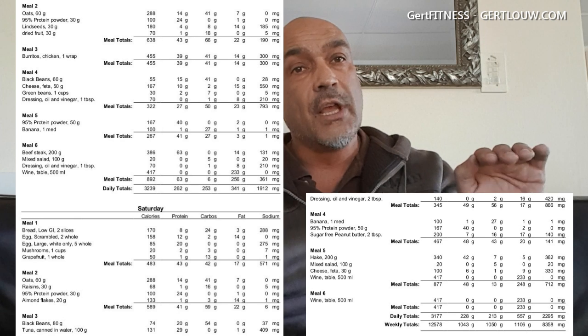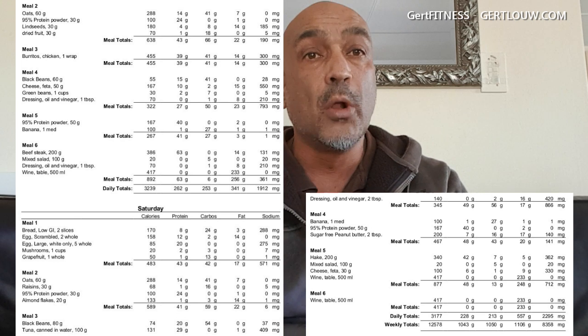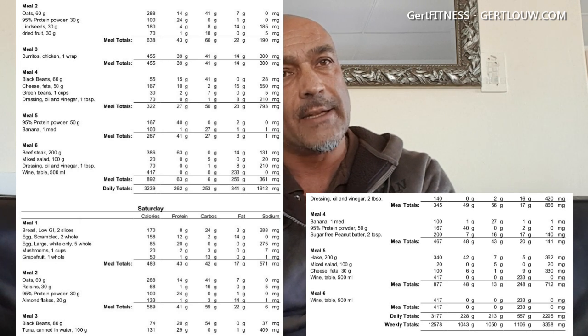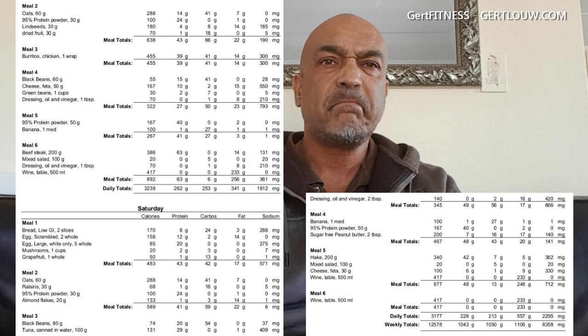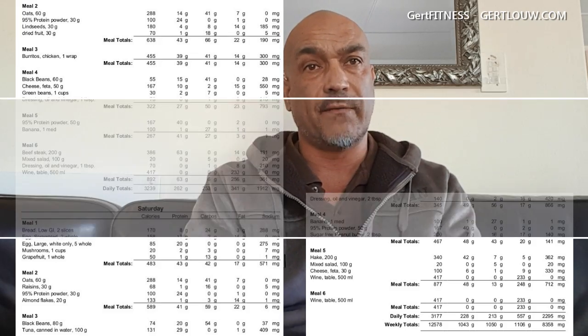In the building phase, you up the calories so that you add a little bit of body fat, and that makes the whole process of building muscle so much easier. But be careful, don't put on too much body fat. I usually say in the cutting phase, my target is about 6-7% body fat. In the building phase, 9, maybe touching on 10% body fat.